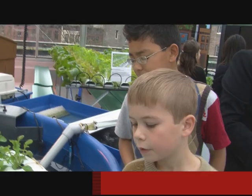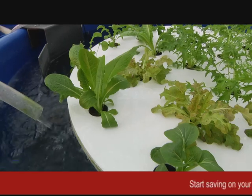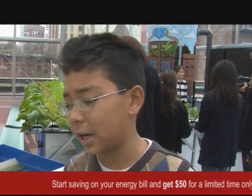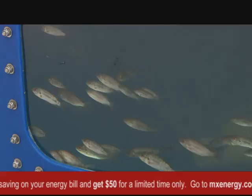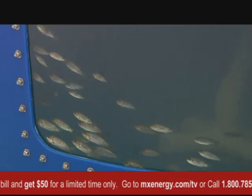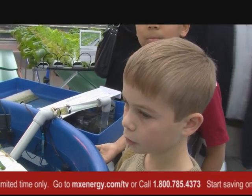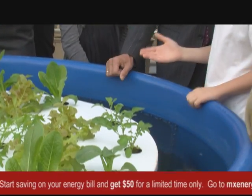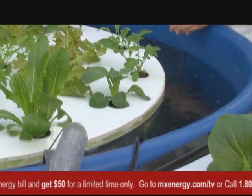in nature. This is a fish farm. It's called aquaponics, and it's a mix between aquaculture and hydroponics. And it's good for the plants because of the fish poop that they poop out. The plants will kind of eat it and use it as fertilizer and nutrients. They will clean up the water so that the fish don't have to swim in their own waste.